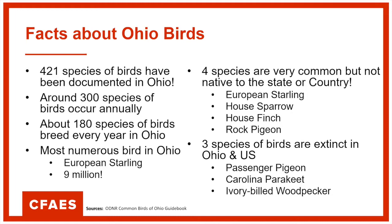The passenger pigeon was known, as the story goes, that the flocks would take hours to fly over an area. That's how many there were at one time. So it's kind of sad to hear of the loss of that many birds, millions of them just gone just like that. The Carolina parakeet was the only type of parakeet found in the U.S. We don't have that any longer. And the ivory-billed woodpecker was quite the majestic bird.